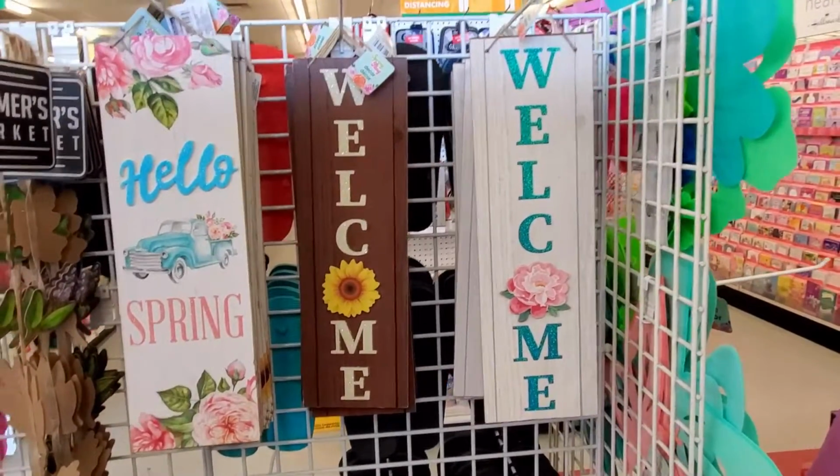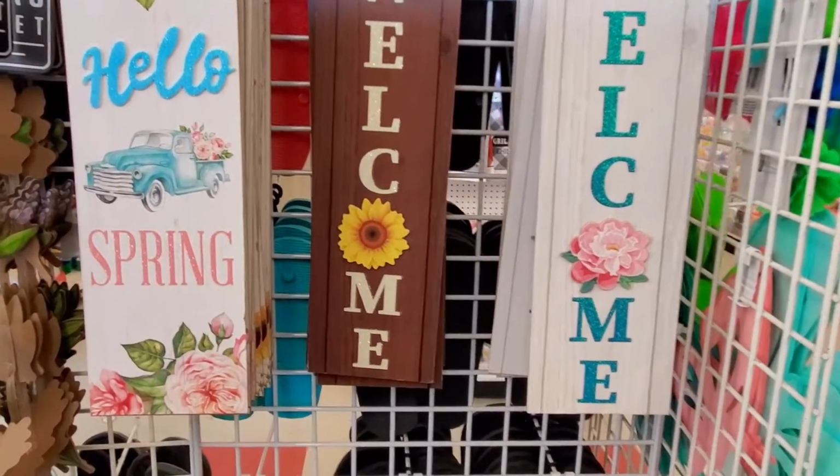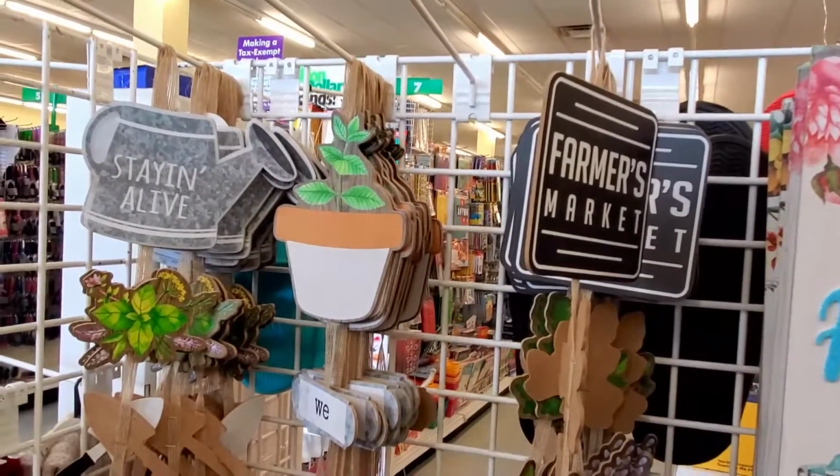The first thing that caught my eye were these really cute spring and summer welcome signs. And they also had these farmhouse style farmers market and garden signs.